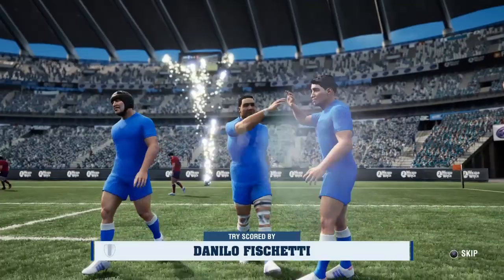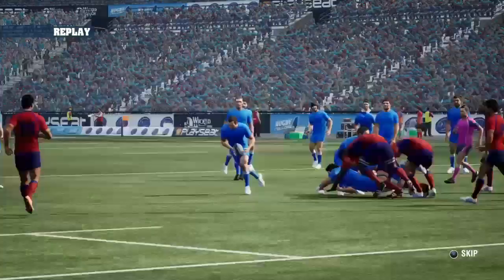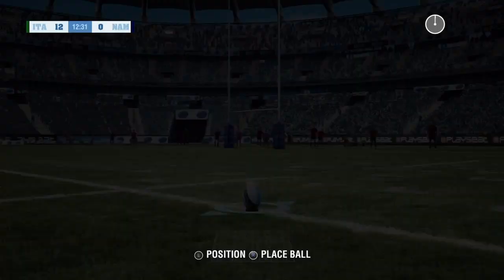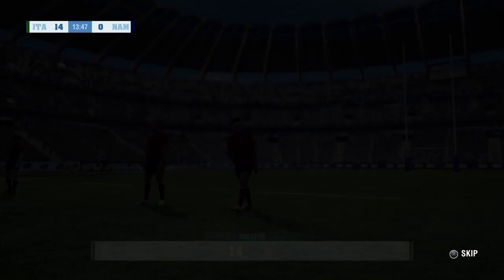Danilo Ficchetti, the loose head prop for Italy, but a brilliant Carlo Corner that set up that try. And then Brayley just quickly going through the hands. Benvenuti inside. And a brilliant try for Italy. Conversion attempt from Carlo Corner. Again, very good strike. And it's 14 points to nil after just 14 minutes.